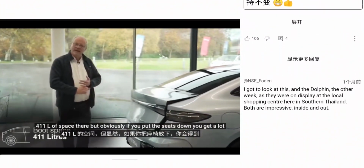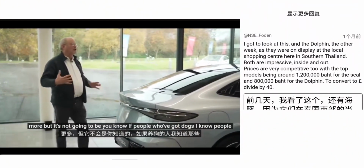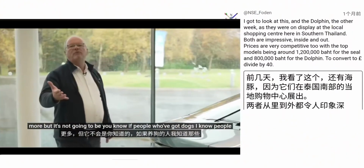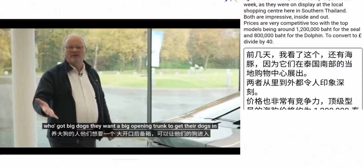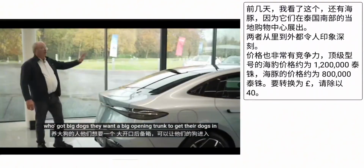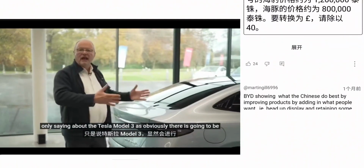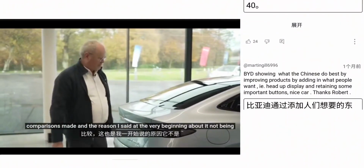411 litres of space there, but obviously if you put the seats down, you get a lot more. But if people have got big dogs, I know people who have, they want a big opening trunk to get their dogs in. Completely glass roof, beautifully done. No central beam like the Tesla Model 3 has. I'm only saying about the Tesla Model 3 as obviously there are going to be comparisons made.